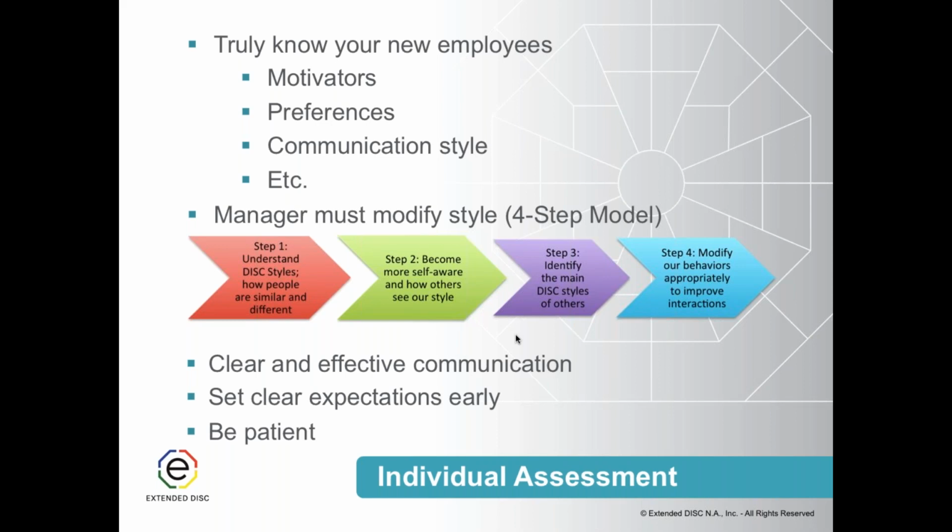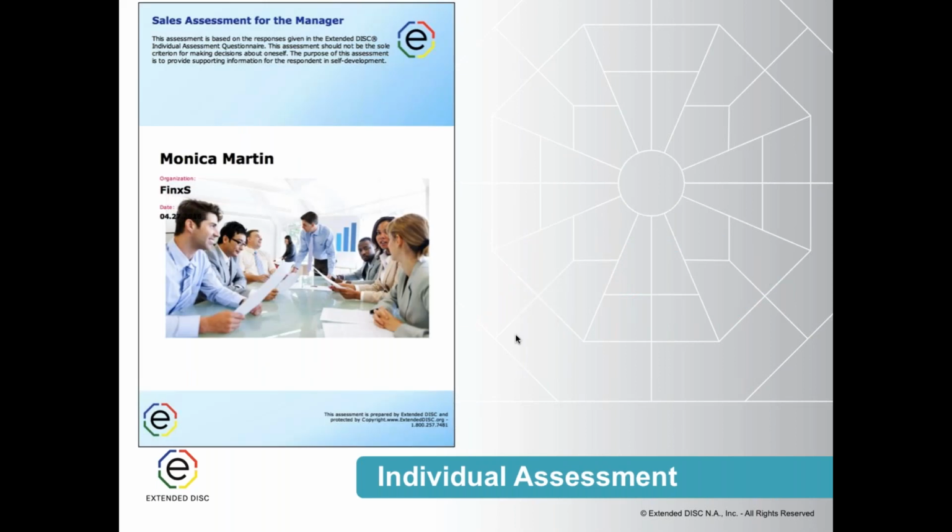Markku, I want you to show our audience specifically how we can use an extended DISC assessment in the onboarding process. Well, one of the things we know is that when somebody completes a questionnaire one time with extended DISC, we can provide reports in different formats. One report could go to the employee, and we can use that in his or her training and development. One tool that we have is an assessment for the manager. The employee is not going to get this report. The manager is. And this is very helpful to really prepare the manager to successfully bring a new employee on.